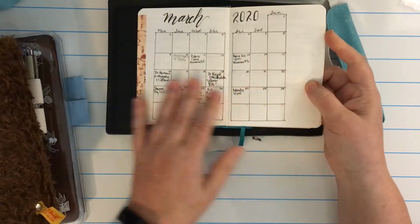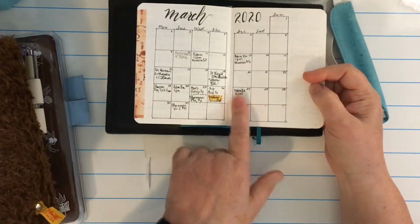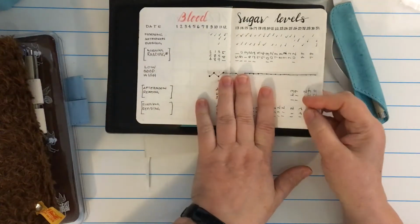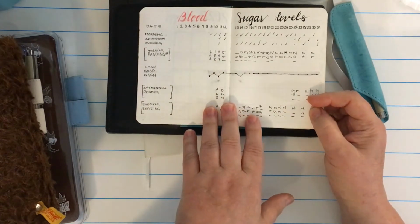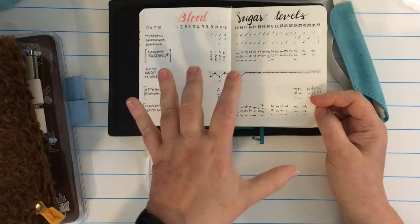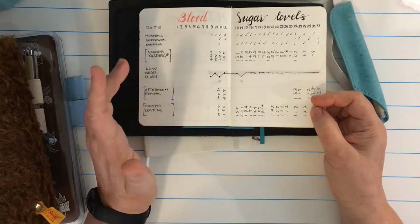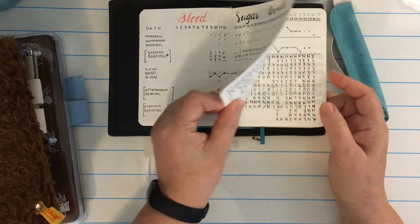So in March, this was the first month that I did it. I used my monthly setup in here for the calendar for appointments. This type of setup was inspired from Paper Pine Cones; if you sign up for her newsletter, you can get this as a download, but I just used it for inspiration, and this was basically tracking my mother's blood sugar morning, afternoon, and evenings.